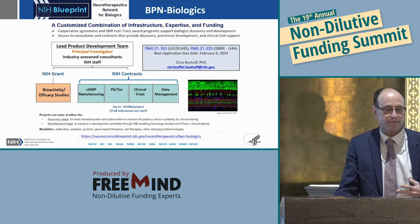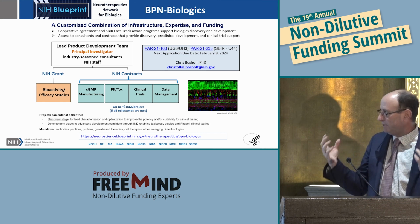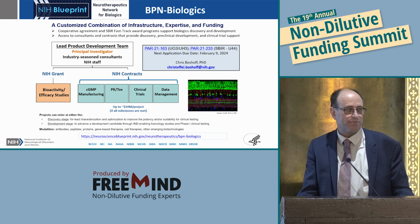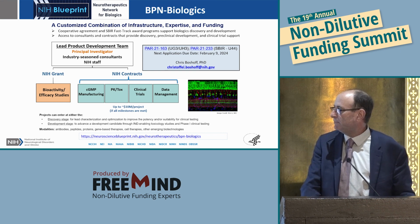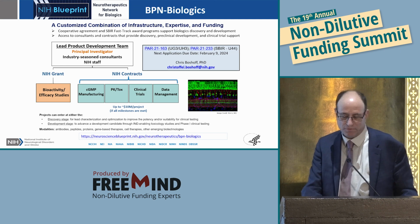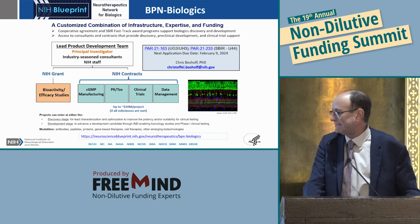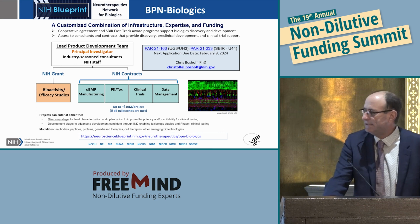This is the small molecule space. There's also a biologics version of this program that has the same structure and the same LDTs. We've added additional contracts, which I showed before, that can do the biologics because of the different modalities under biologics. It requires a different contract structure, and we do have them in place. It is my colleague Chris Boshoff's role as the program director there to handle projects in that space. They also have a U44 and a UG3, UH3 version of it. They also have discovery and development stage programs, and all modalities like antibodies, peptides, proteins, gene-based therapies, and cell therapies fit. Again, we would like you to reach out to us if you have questions about this and moving the projects forward.